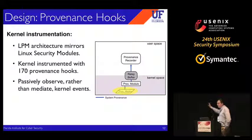To describe LPM, I'm going to be iteratively introducing system components to this diagram over here on the right. The foundation of LPM is currently shown on the screen. A set of hooks are placed around the kernel. They're registered by a provenance module, and that module subsequently generates provenance and transmits it to user space for storage. LPM instruments the kernel with 170 dedicated provenance hooks. Unlike the Linux security module's authorization hooks, provenance hooks are not intended to mediate access or alter the control path of the function in any way, but instead to passively observe system activity.